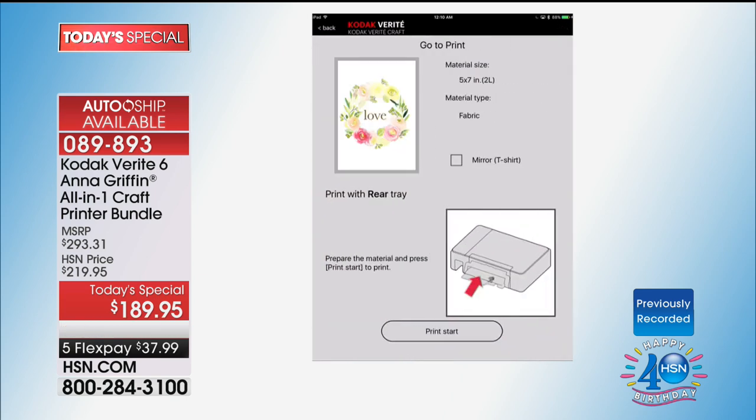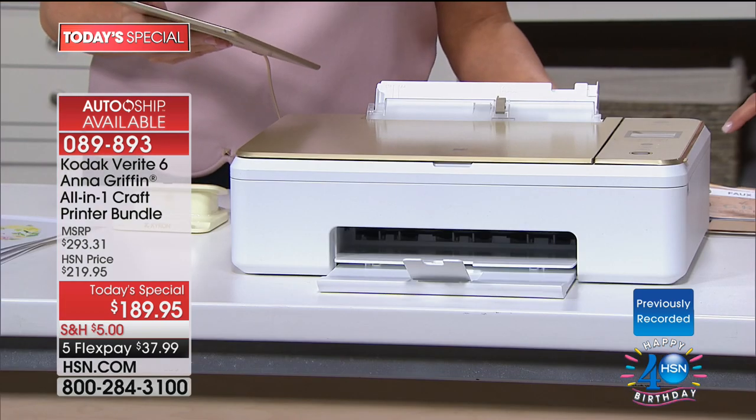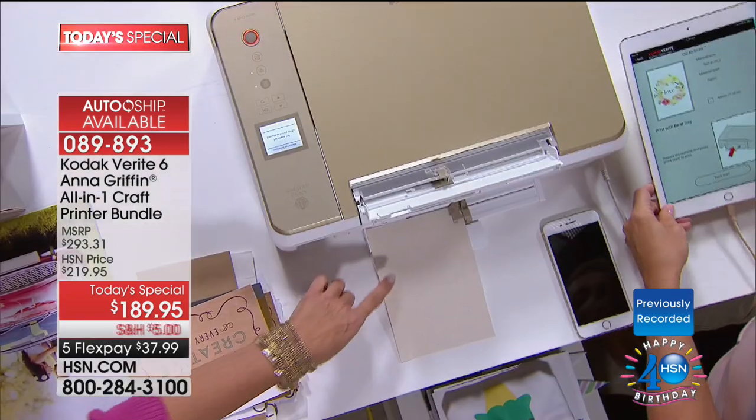I've told it that I'm going to print it on fabric, and we're going to want to see this when this starts to happen. What you have to do is go over here and tell it what material you're going to print it on. And that's the important part. So I'm choosing fabric. I say okay, and it tells me to load this in the rear of the machine. Hang on 1 second. I want to make sure we get this, you guys, because this is where it really gets cool.